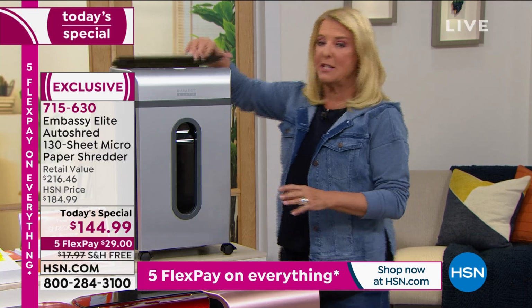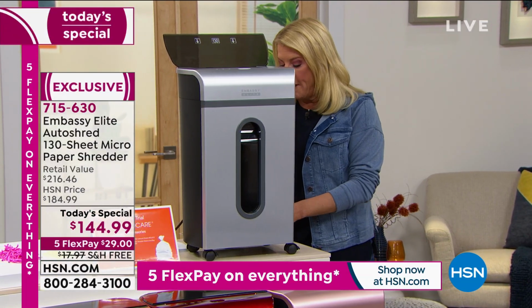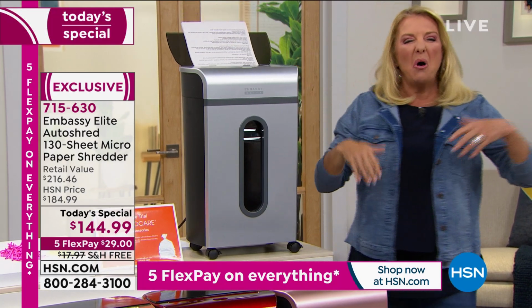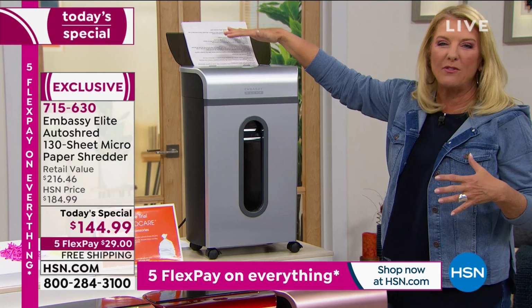When you start using this back shred, especially if you have multiple sheets of stuff, oh my gosh, it's such a joy, because for me, I had old tax forms, old reports, old credit card stuff, and you just throw it in there and let it do its job, right? You don't have to worry about it.